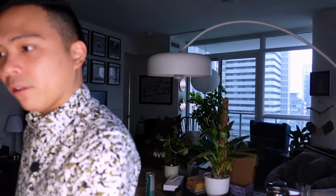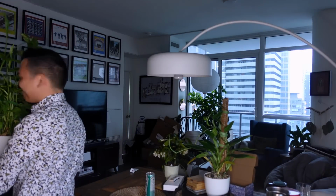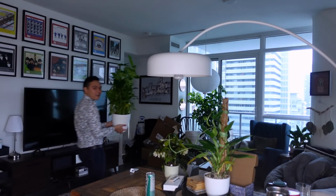Okay, so the fourth plant is the Syngonium Mojito. Okay, and before I forget, let me water her. I wasn't paying attention. I think I watered her too much, but she'll be fine. She'll be fine, guys, don't worry.